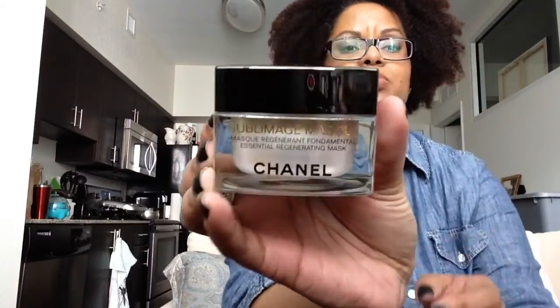So then there is a mask. This is the Sublimage Mask Essential Regenerating Mask. And again, beautiful glass packaging with the CCs on the top. This pretty much looks exactly like the moisturizing cream. It says that you put it on before you go to bed, and you basically let it sink in, and then whatever excess you take off with a tissue. So it's just a moisturizing mask. I did try this. I didn't like it because it feels greasy, as opposed to the La Creme, which sinks into your skin. This just sits on top, and it wasn't for me. If you have really dry skin, I think it would be great.